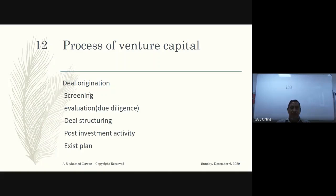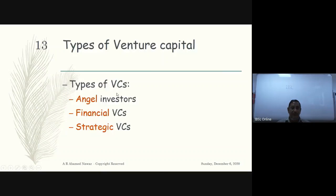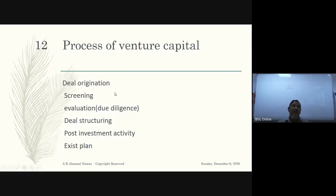When we discuss the process of venture capital, we discuss first the deal origination. That is, what type of a deal, what type of venture capital is going to be discussed. What type of a business, what type of venture it is. It's called origination. What type of a manufacturing process is going to start.